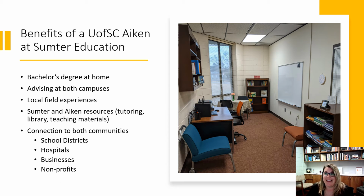Being a USC Aiken student at Sumter has some of its own benefits as well. You get your bachelor's degree at home, which is a huge draw, I think, for many students who want to stay in the area and get that full 4-year degree. You get advice from both campuses.